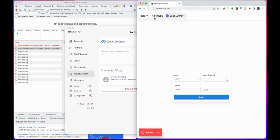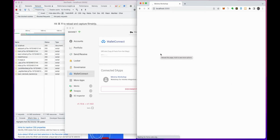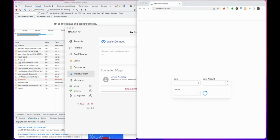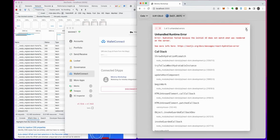Initially we had 4.9 and I was sending 1 Celo for CUSD, so I should see 3.9. So the transaction has happened successfully.